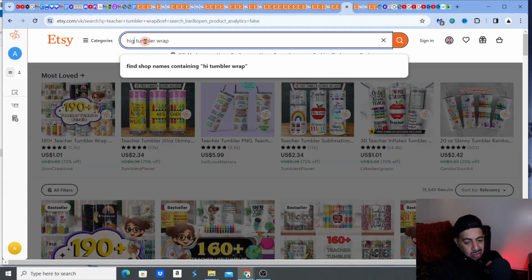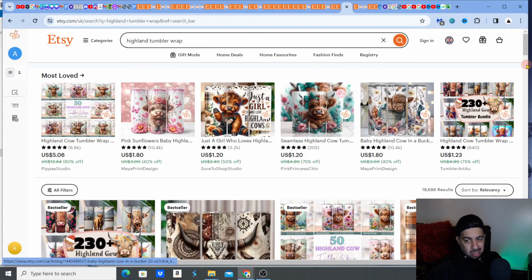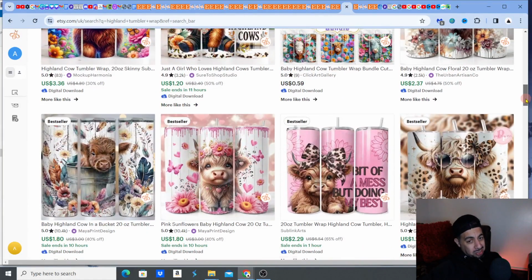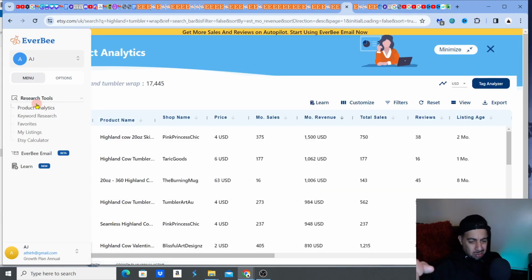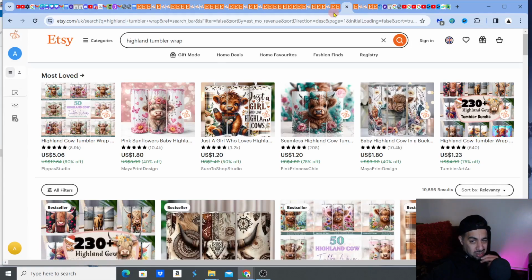Look at that. Highland Cow is also such a big niche that people love. When people have a passion for something and love something, then they'll buy for it. Who would imagine? Look how many results there are for Highland Cow Tumblr Wraps, and you'll be surprised that they actually make a lot of money too. Let me verify that right now. So I might as well show you. We go to product analytics, we're looking at specific Highland Cow Tumblr Wraps, and you can see these listings are very recent. Look at that, a 2-month-old listing, a 1-month-old listing, and this one's making $1,500, $1,000. Remember, it's one recent listing only, and they're already making really good cash. So very good, interesting category to get into.